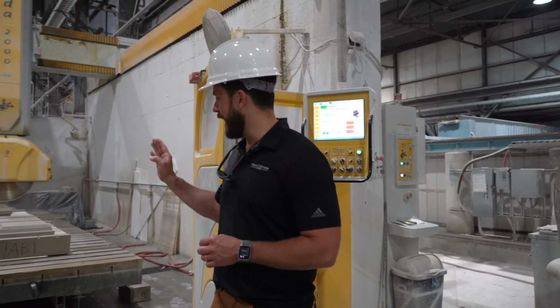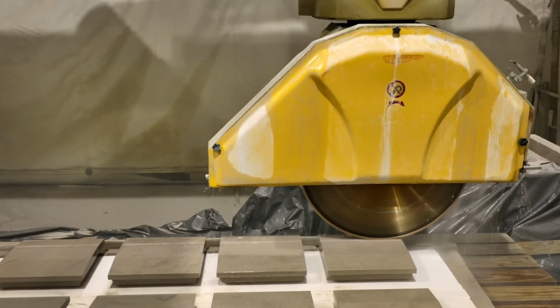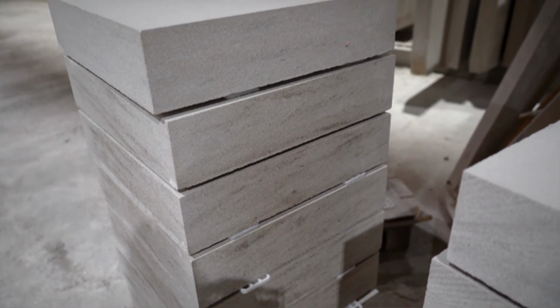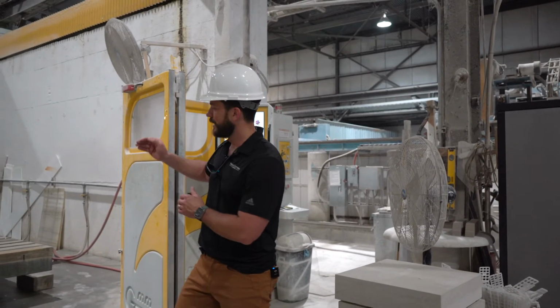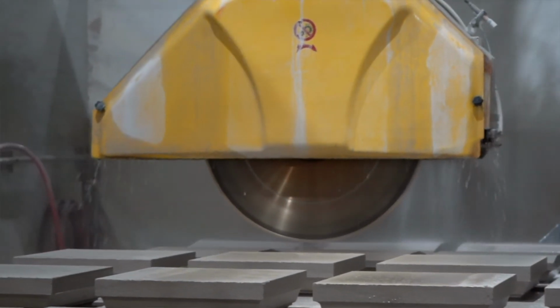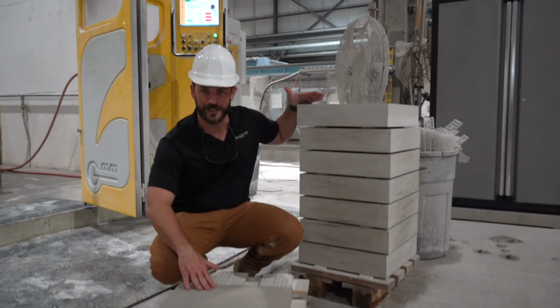Now, what's happening behind me here is post caps that they're cutting. So not only are they taking a square block like this one, that's just a nice flat finish on all sides, and putting it onto this table. This big saw here is moving in micrometers, and it's cutting an angled edge like this one in front of me here. This is the finished product of what's getting cut.